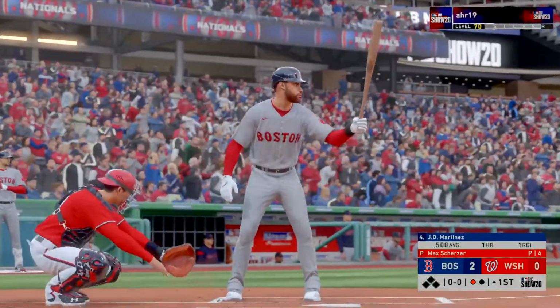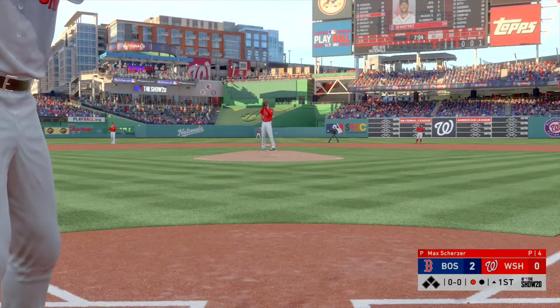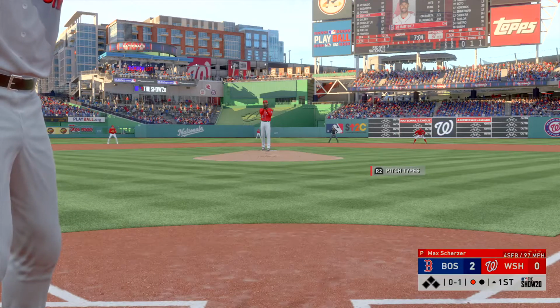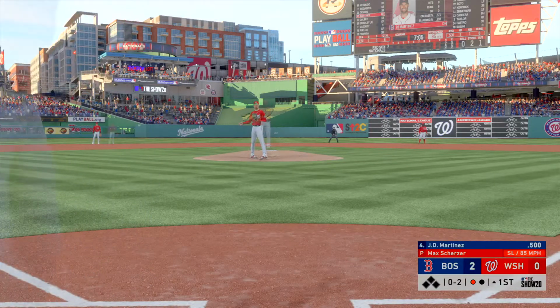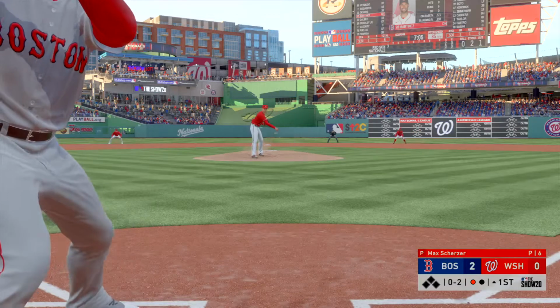Stepping in, J.D. Martinez. He's ready. Here's the first offering. Bottom part of the zone, and the slider is in there for a called strike. I get it. He wants to see this guy's repertoire, but now he's behind in the count. Puts himself in a tough spot to hit.